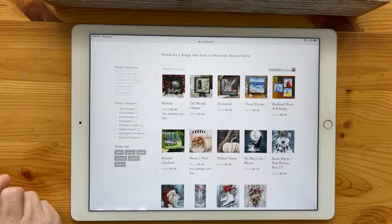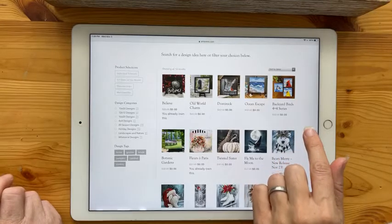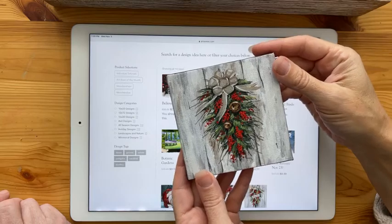And I'm going to eventually load in here all the minis that people can purchase individually. So, for example, this little mini here, this is a little free one that's out for the holidays.